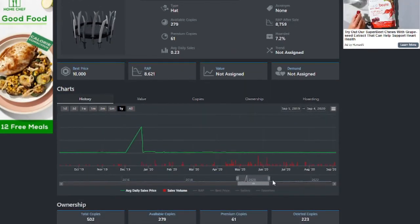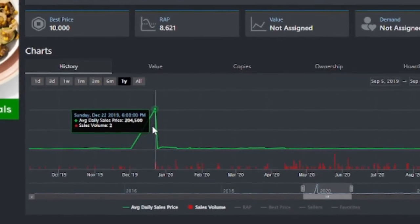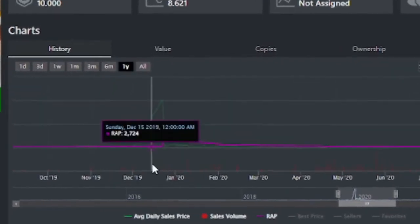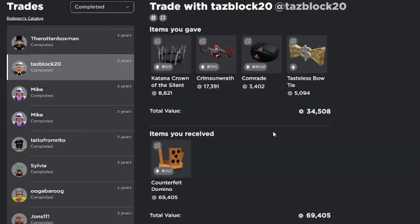What the hell is going on? Rolling on, stop being a bitch. But yeah, you can see it sold for an average of 204,000 Robux, with an average of twice a day, and it got projected to nearly 40,000 Robux, so I was desperately looking to trade it off.